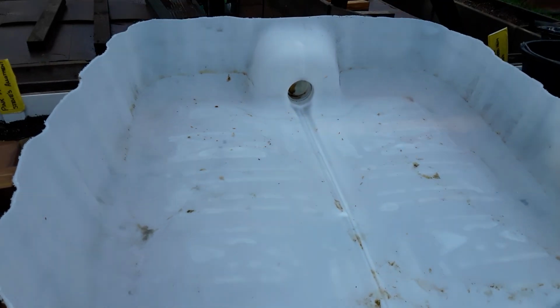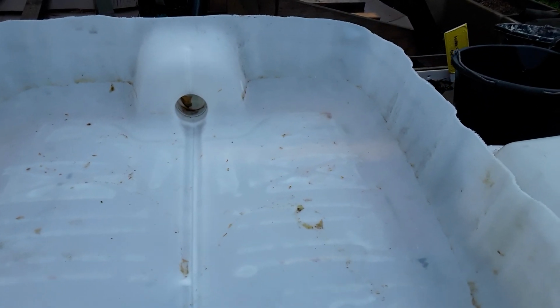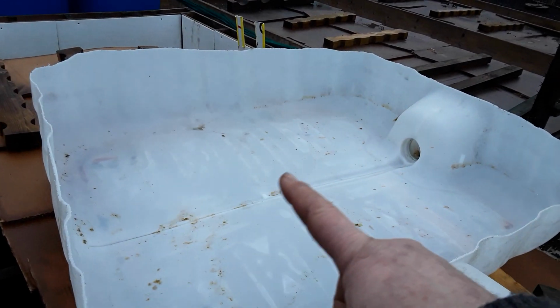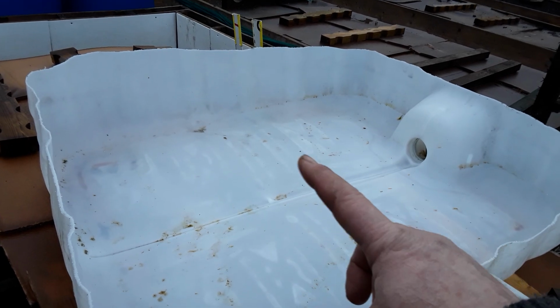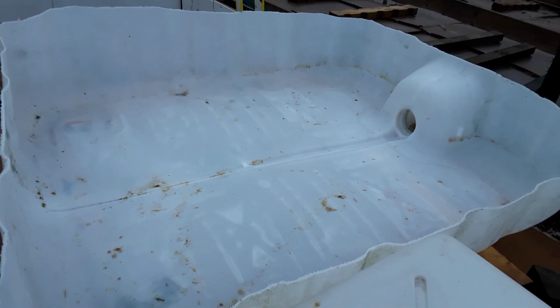Here's a few more finds. This was a full IBC. I filled it with water to see if it leaked because it had got some damage on it, and it did. But this will be ideal for when I make my homemade liquid plant foods, when I put my container there with the holes in to sieve the liquid out.